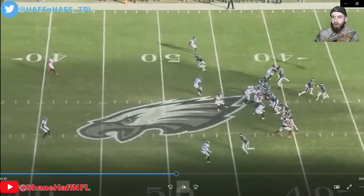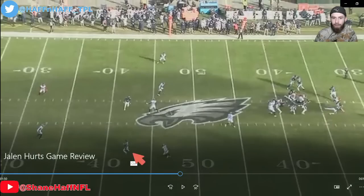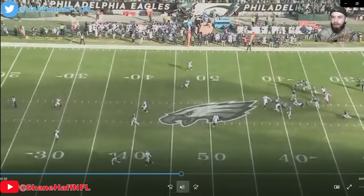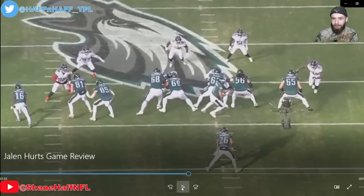So we'll roll it here. Now you could see, like, right now, if Hurts could throw this ball, if he could step up and throw, you could sort of get a ball in here, perhaps. But this play is just, the protection is all messed up, and Hurts is going to end up going down, and this is the play he draws the bogus unnecessary roughness call.